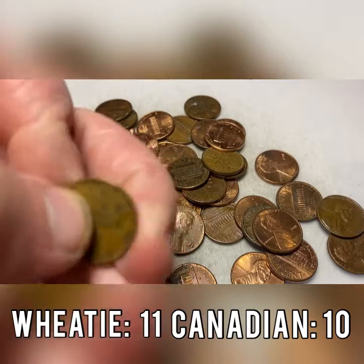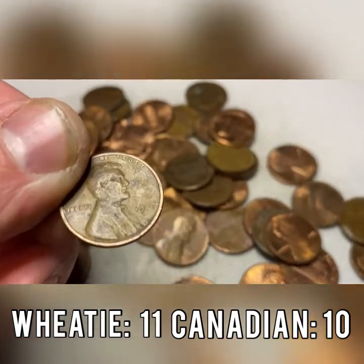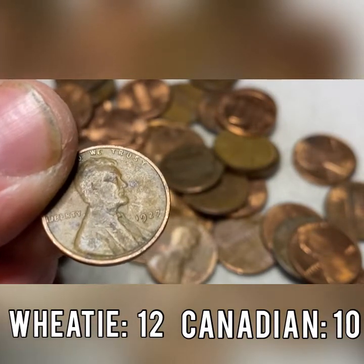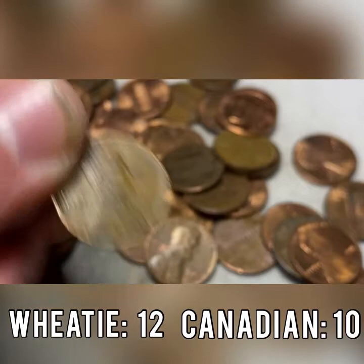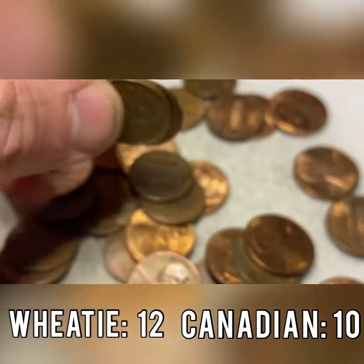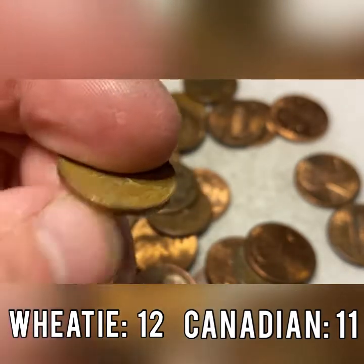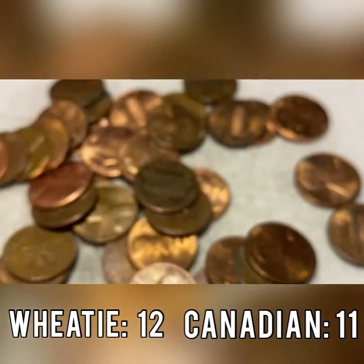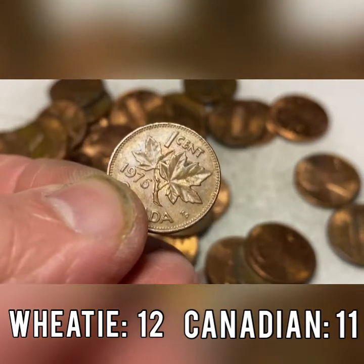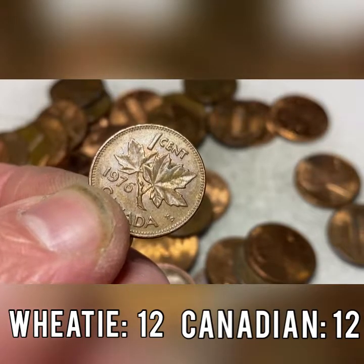Bring you back in roll number 39. We have a couple of finds in this roll. We have, that's an old one. We have a 1927 wheat cent. This is number 12 of the box. We have a 1969 Canadian. That's number 11. And a 1976 Canadian. That's also number 12. 3 finds in one roll.